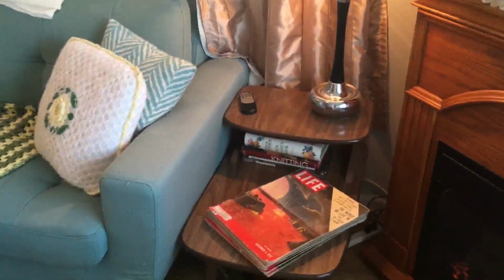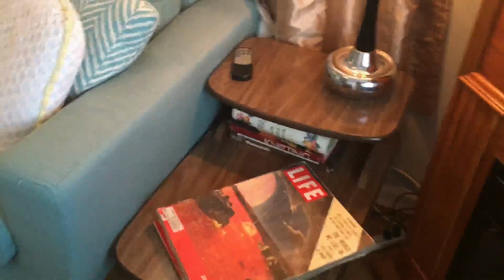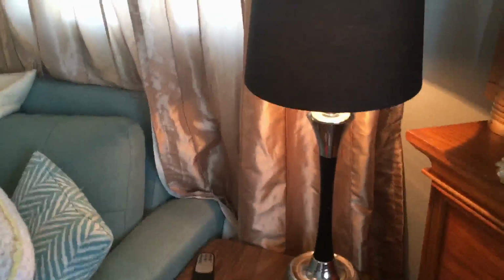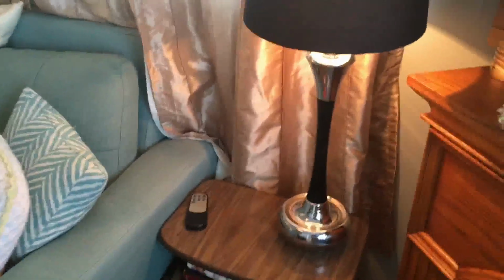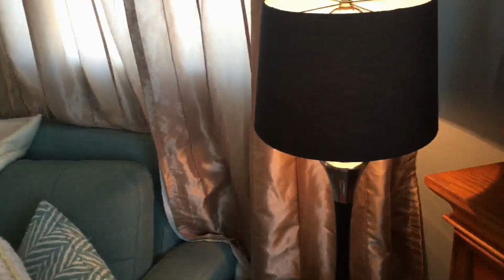And then for coffee and end tables, we have that older style that's the two-tiered. These lamps too, these are from the 60s. I'm pretty sure I got them for $40, which is incredible. They had different shades on them though, that were hideous, to put it lightly.